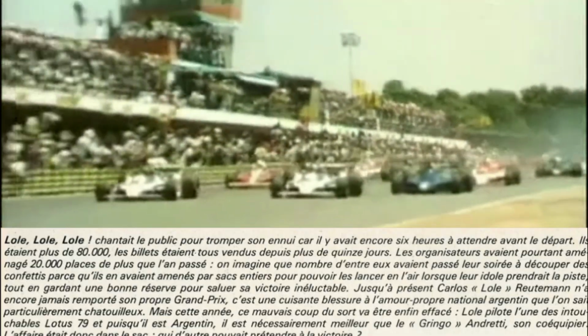True, but when the flag drops, it's Depailler who makes the better start from this historic front row for French motorsport. Lafitte, however, soon eases past into the lead.